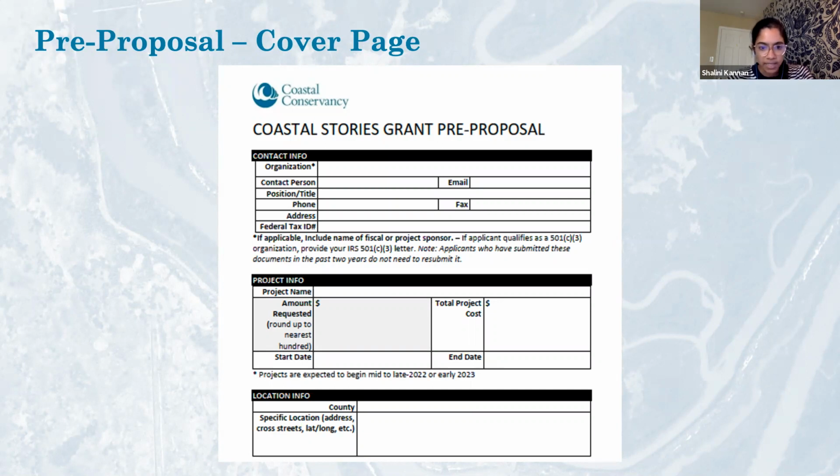The second box is for project info, and here you'll put the project name, the amount of Conservancy funds you're requesting for the project, as well as the total cost of the project. Also write in an approximate start and end date. Projects are expected to begin mid to late 2022 or early 2023. And all projects should be completed by February 2026 when the funds will run out.